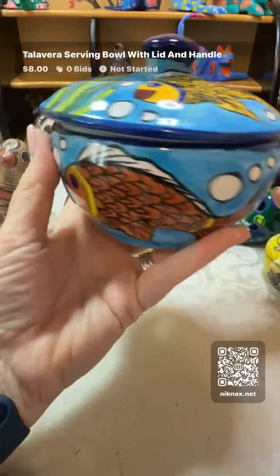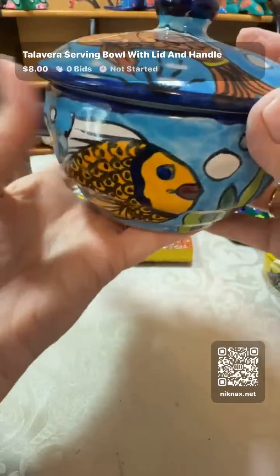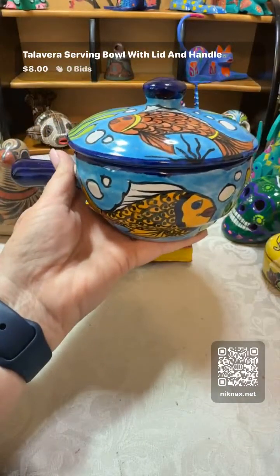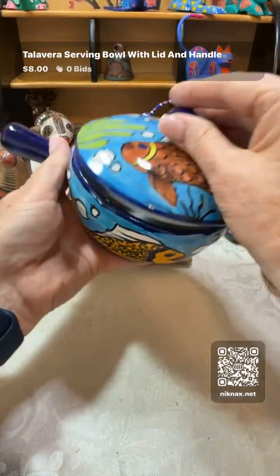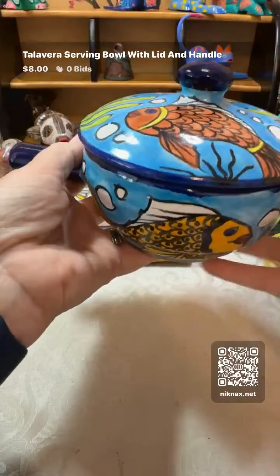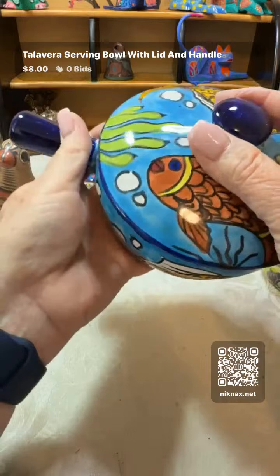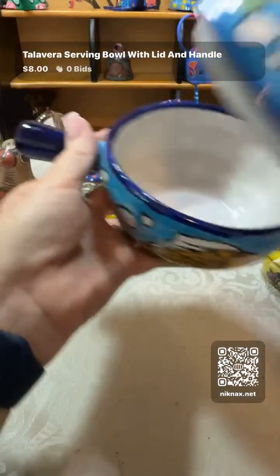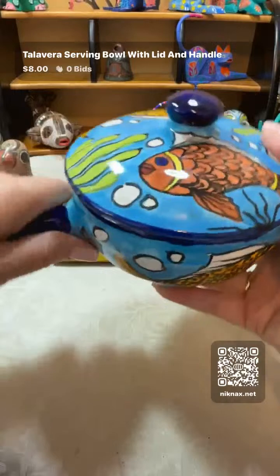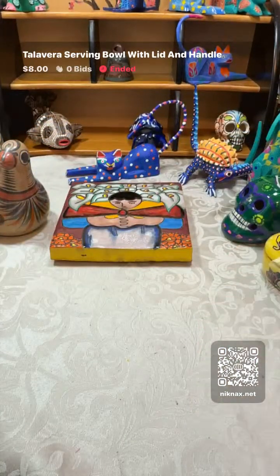Finally lowered this guy. He's even got fish on the side. And it's $8 start on him. That's an excellent deal on Talavera, guys. It's a nice, well thought out, well painted, designed piece. I might have to adopt it as my guacamole bowl. Easy to move around with the handle, you know. Thank you for looking at it.